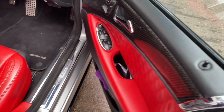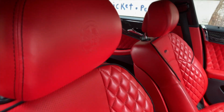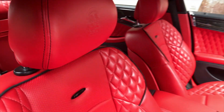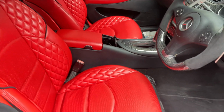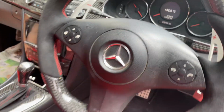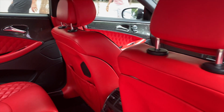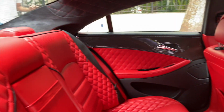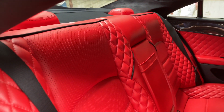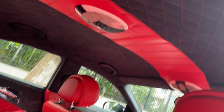Let's check out the interior on this. Fully custom done up by Redline Auto Horse. Oh my God. Look at the stamp on the seats. Embossed. Oh my God, look at that.